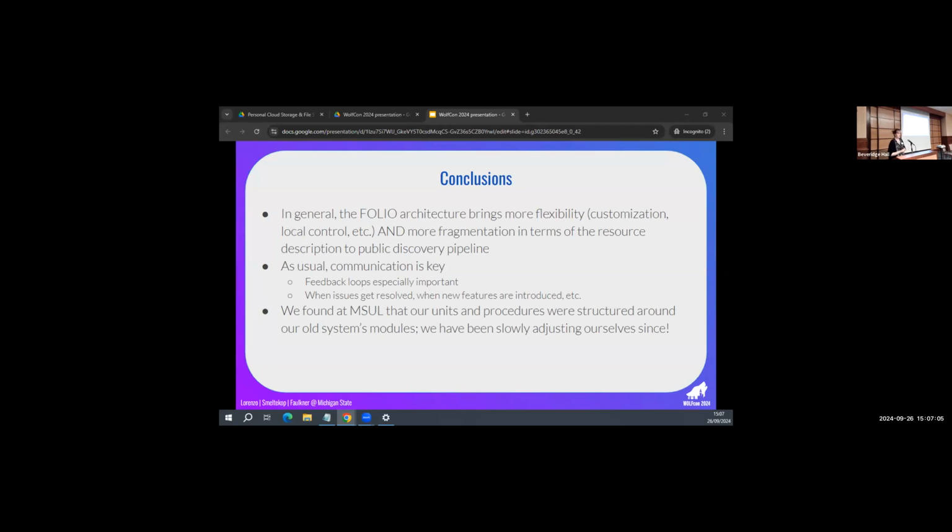So, just some quick conclusions. In general, we found that the Folio architecture brings a lot more flexibility, customization, local control, and so on, which is great, but also some more fragmentation in terms of resource description and public discovery, and the resource description to public discovery pipeline, I guess.